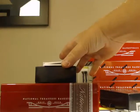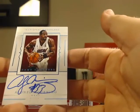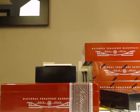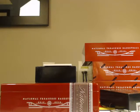For the Cleveland Cavaliers, Steve Kerr. 24 out of 25 game changers for the Heat, Alonzo Mourning. A game changer.